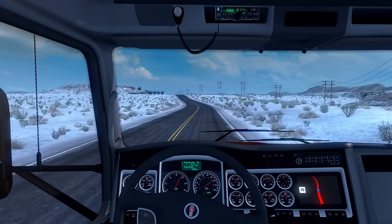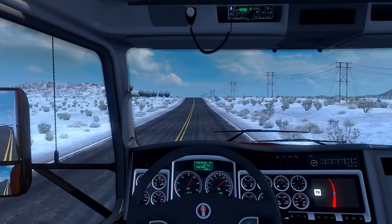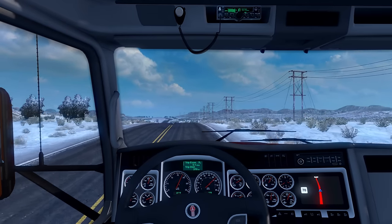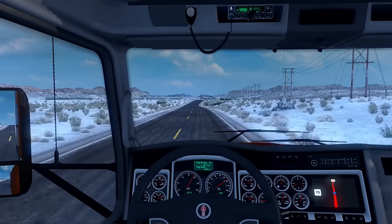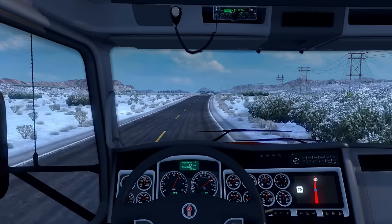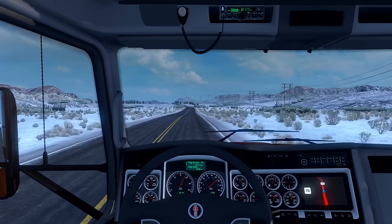One thing I really like about this weather mod, though, is the HDR is not completely overpowered. That's why I either run a weather mod that has a built-in HDR mod, or a separate HDR mod as kind of an add-on. This one is not too bad at all. Not too bad at all.